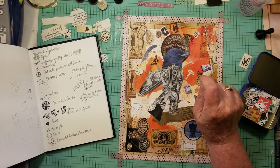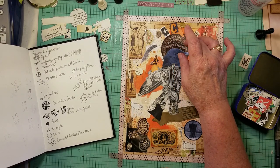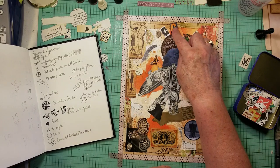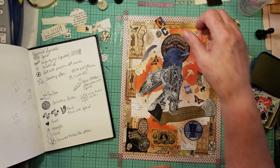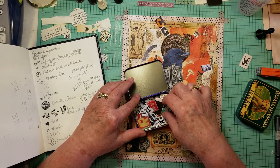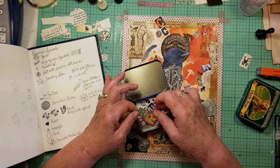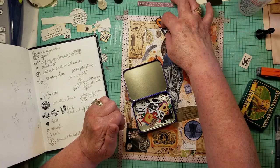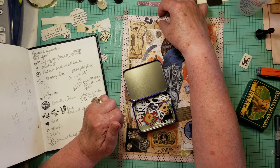So right now what I'm doing is I'm looking through my ransom note alphabet to find letters to spell out crow up here. And I found two C's that are a possibility. So I have these up here. And I'm looking through my R's. And as you can see, I have quite a few different R's. I went through magazines and catalogs and books and coloring books to come up with all of these letters.